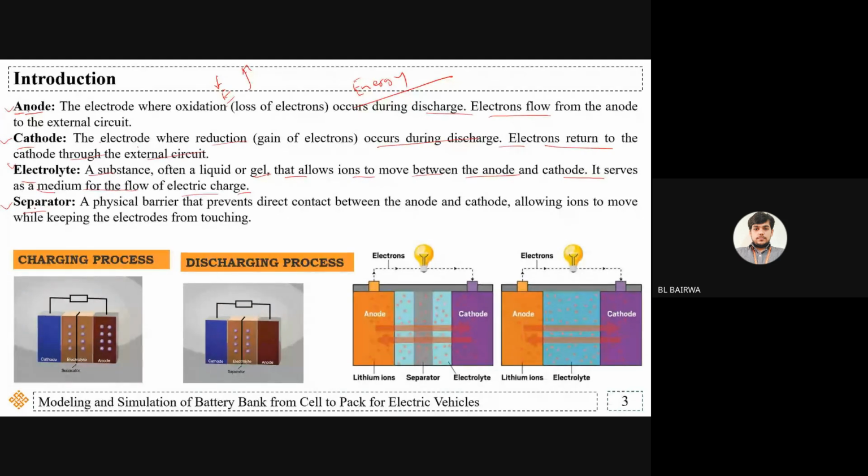So the last important parameter of the battery is the separator. This is just a physical barrier that prevents direct contact between anode and cathode, while allowing ions to move and keeping the electrodes from touching. Okay, so this is just the normal book definition of the battery. We will now understand it with a different perception and analogy.